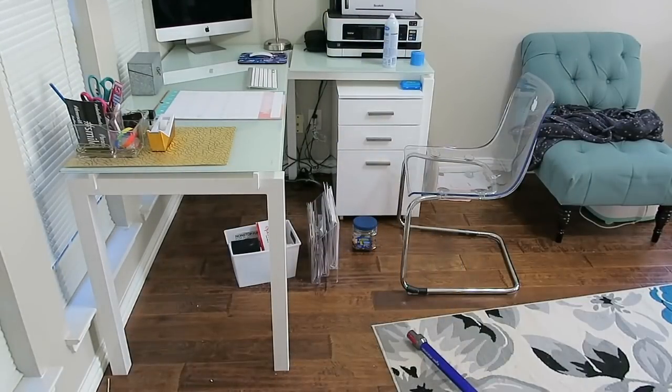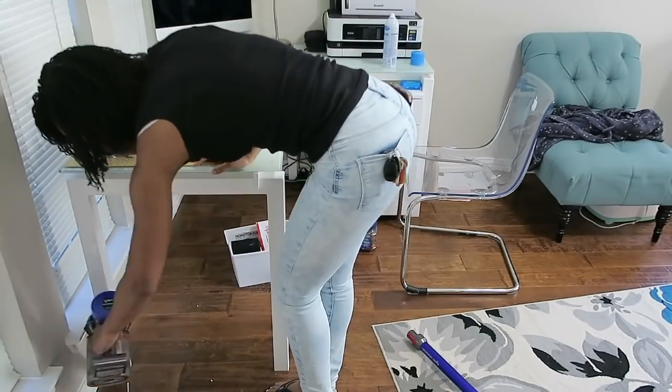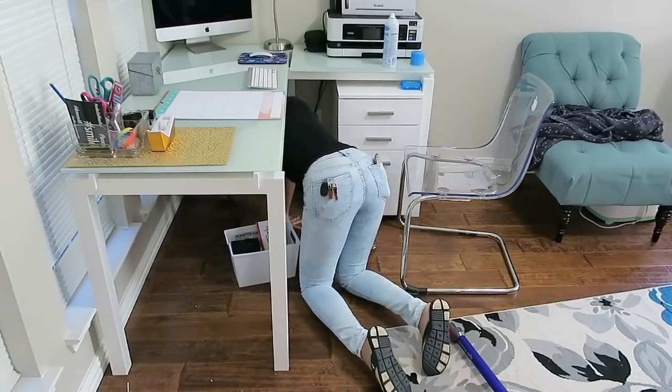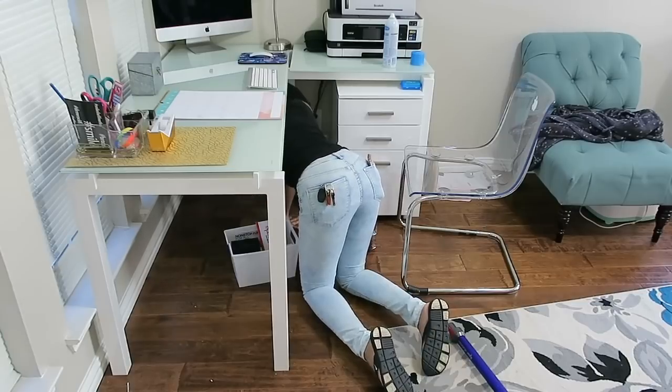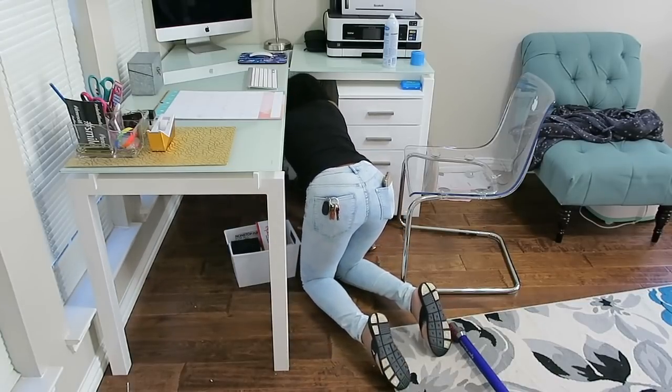So I had to go get the other attachment for my vacuum because there were so many crumbs and dust and little spider webs, hair, just so much stuff in the corners and crevices underneath the desk and on the windowsill underneath the desk. So I had to get the small attachments to reach those areas.